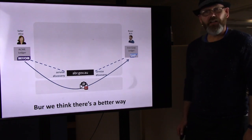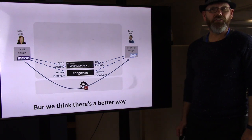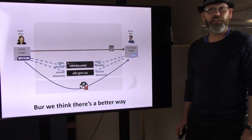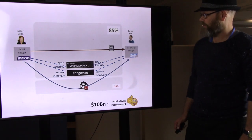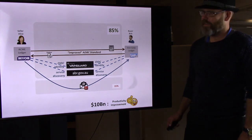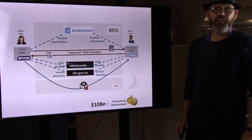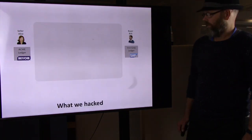If we can leverage the ABR as a service discovery layer, and if we can leverage an identity provider such as Vanguard for trusted identity, then we can exchange invoices directly without any hubs, and correspondingly save a significant amount of costs and increase uptake. Not only that, but if we improve the standard and add invoice status and record that invoice status in a blockchain, we can add all kinds of innovative services on top of that. Let's look at what we hacked.